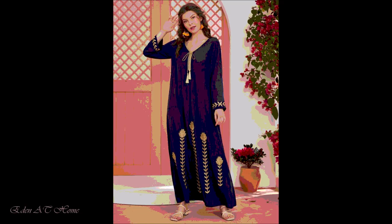Thumbnail. On the model, this is how it looks. Oh my gosh, you guys. Oh, this is my favorite kaftan ever. This is so cute. Did you see the design? Can you see the design? This is also gold and red. It is so nice.